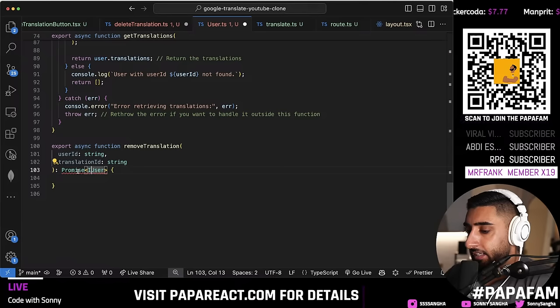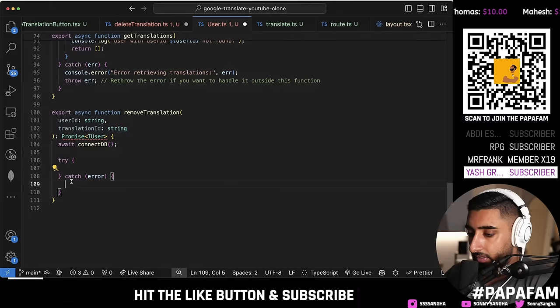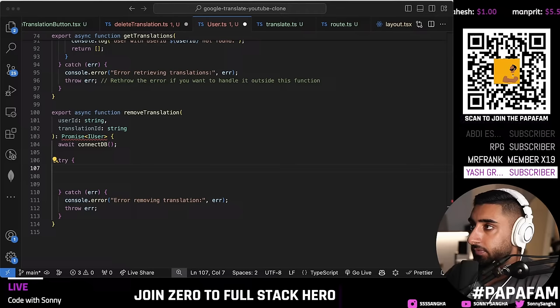First things first, connect to the DB. And remember that has a defensive statement, which stops it if it doesn't work. So we put a try catch around it. If it all fails, we're going to pop in an error tag. And if it doesn't fail, we're going to try this first. We're going to find one and update.